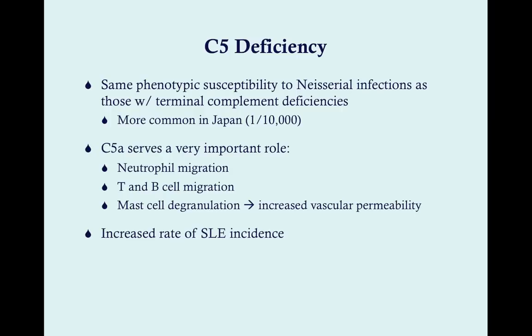C5, in addition to forming C5b, which is part of your terminal membrane attack complex, also forms C5a. C5a plays several different roles, just like C3a and C4a. C5a serves as a chemotactic factor for neutrophil migration, T and B cell migration, and mast cell degranulation. And patients with C5 deficiency happen to have an increased rate of lupus incidence as well. So I don't really know why that is.